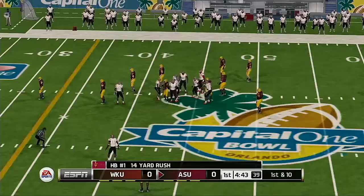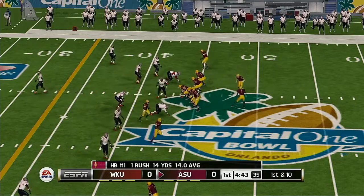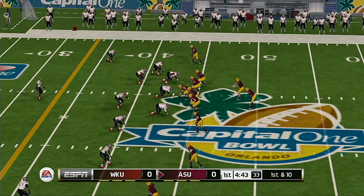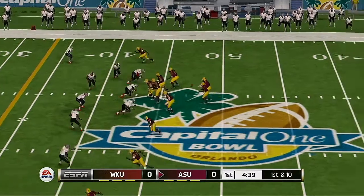And they make the stop around the 44-yard line. Nice gain for the halfback. That time they kept it on the ground with the counterplay. The blocking was great up front, and the tailback was able to get into the open field and do some special things.